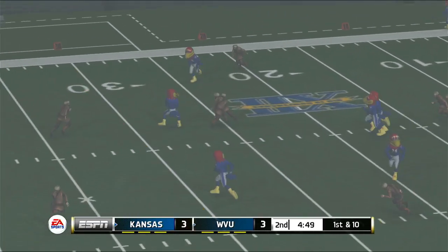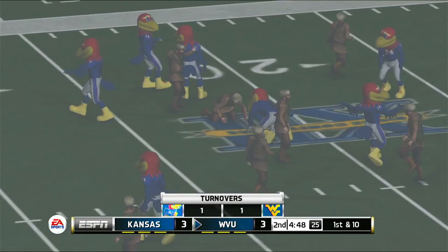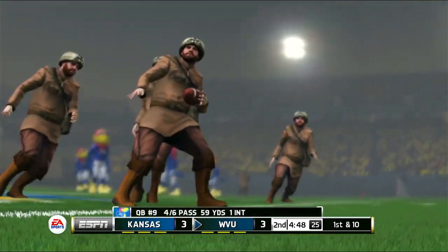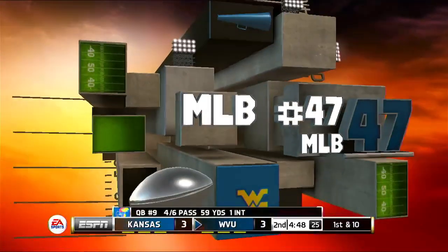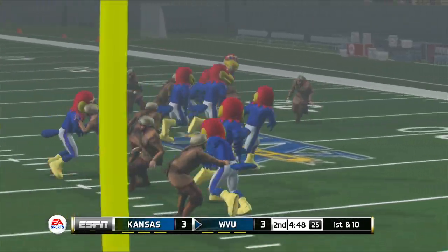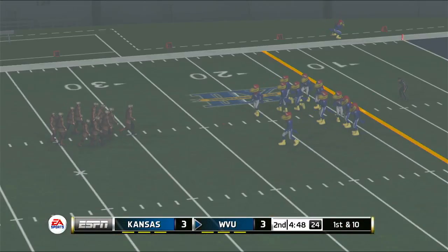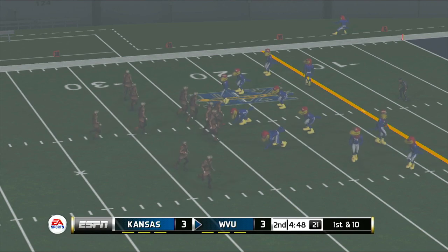Under heavy pressure. Passes to the right. It's picked off. And they make the stop around the 24-yard line. He telegraphed that throw. He eyed his receiver the whole way. That was an easy read by the defense. From the 24-yard line, it's first down.